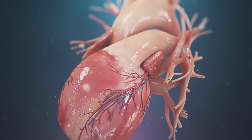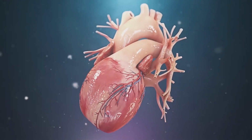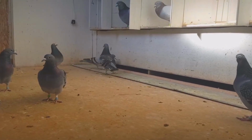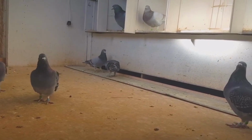B. Metabolic rate. During flight, racing pigeons exhibit a significantly higher metabolic rate compared to humans during moderate exercise. This elevated metabolic rate is supported by their efficient cardiovascular system, which ensures adequate oxygen delivery and waste removal to meet the high energy demands of flight.